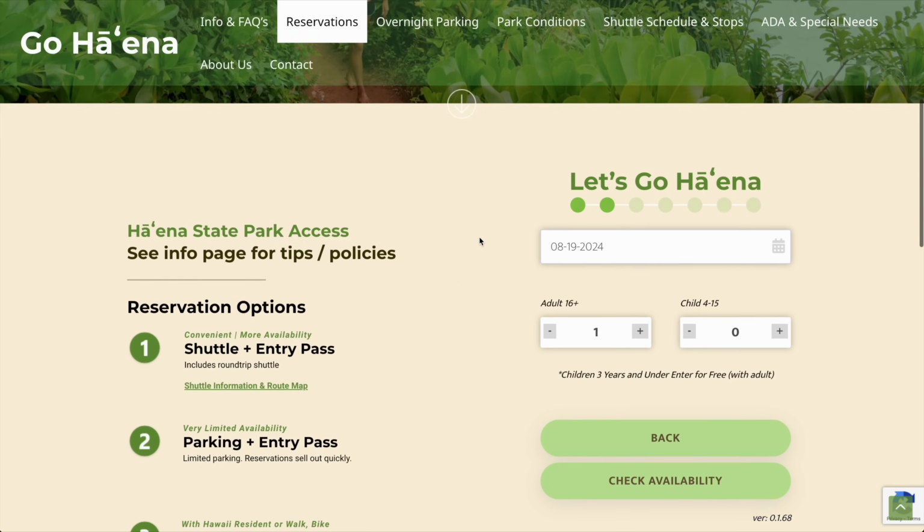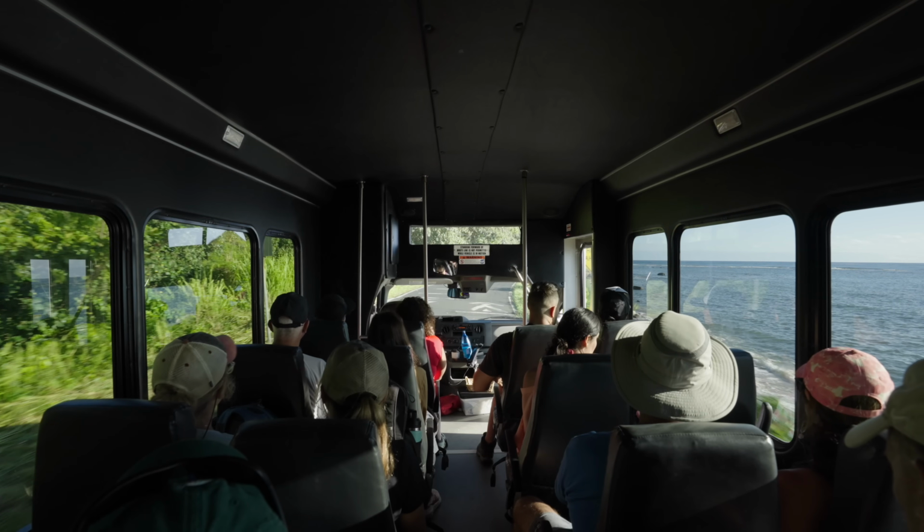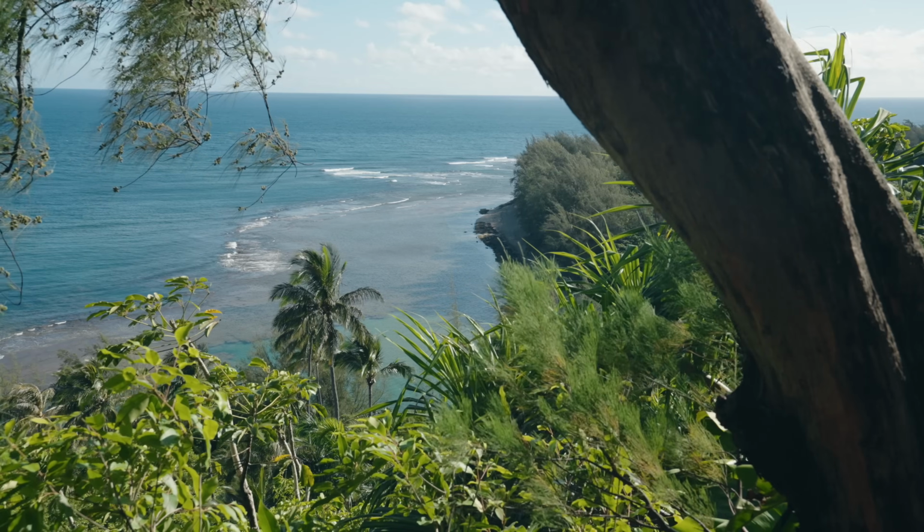Note, this entire park, including the hike and Kēʻē Beach, requires a reservation, which you can make at the Haena State Park website linked below. You can book a reservation up to 30 days in advance, and while it's possible to book a reservation at their parking lot so you can drive yourself, those spots fill up fast. I mean within 30 seconds after midnight fast. So I usually just book the shuttle.